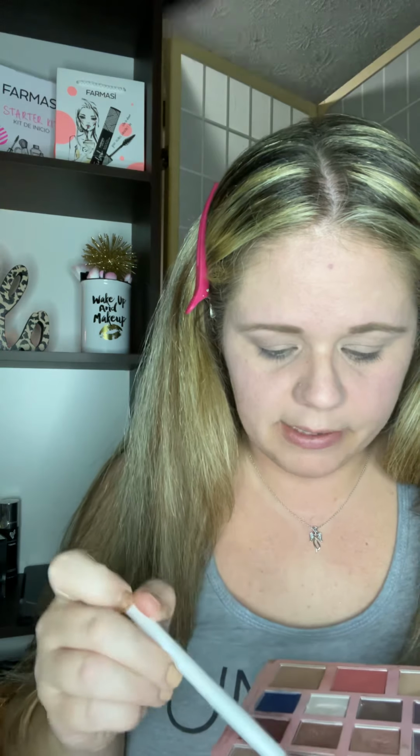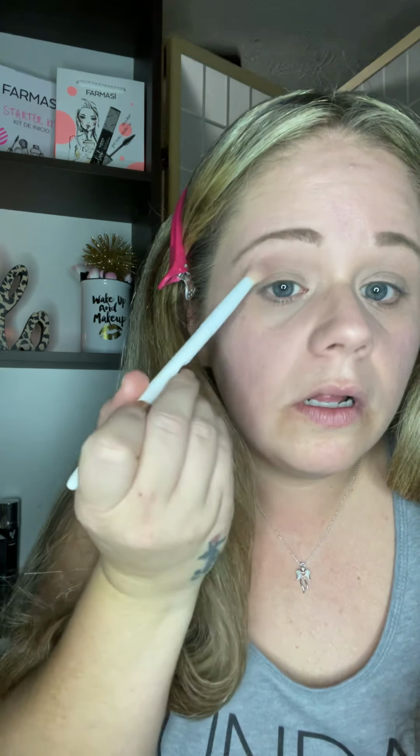I think I'm going to mix them a little bit. What do you think? How is it going? How does this look right now? We're just going to keep going with it, y'all. I think it's okay. I honestly think this is an okay color to go with that pink. So we're just going to use this as the transition color.